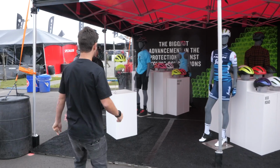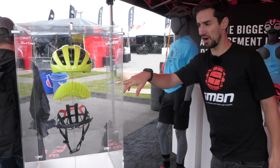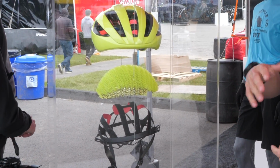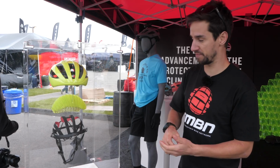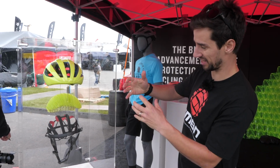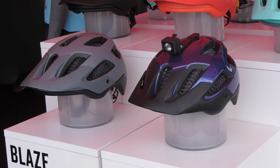Something interesting at Trek actually is their new helmet. So using this WaveCel technology. See, that's the liner inside. So gone is the foam. And lots of people are trying to solve that problem of rotational impacts. This new WaveCel does all that, impacts and rotational, so it can actually crush and twist. So you've got the road bike helmets, the trail helmet is over there.